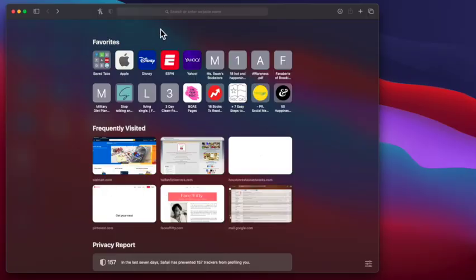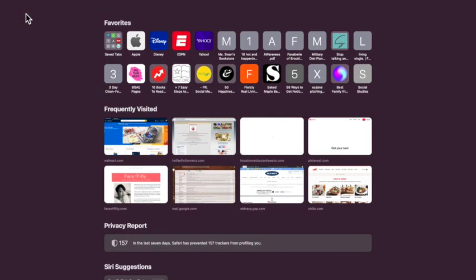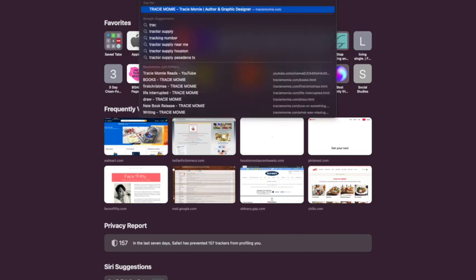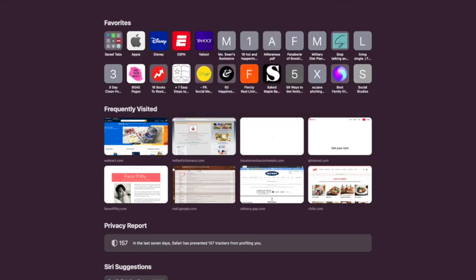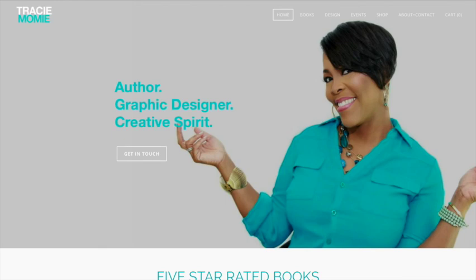You want to open up a browser window. I use Safari because I have a MacBook, so it just happens to work better with MacBooks. But whatever you want to use to go out to search, if you're in Google or Chrome, you're going to type in my name, Tracy Momi, tracymomi.com. So it's just tracymomi.com is my web address. And there you have it.